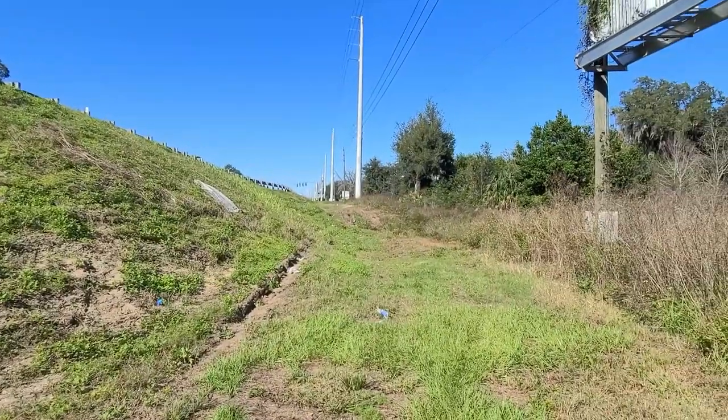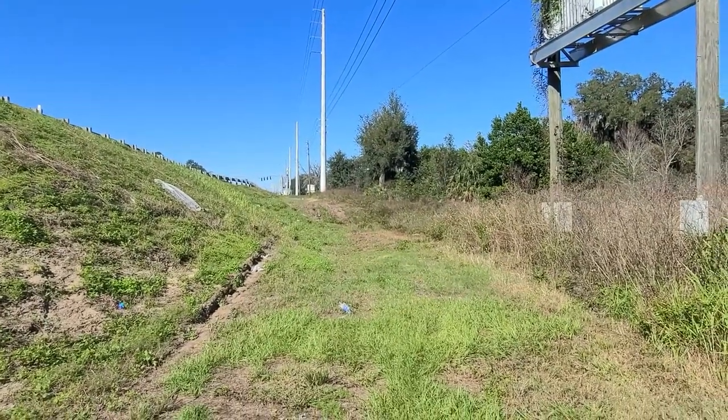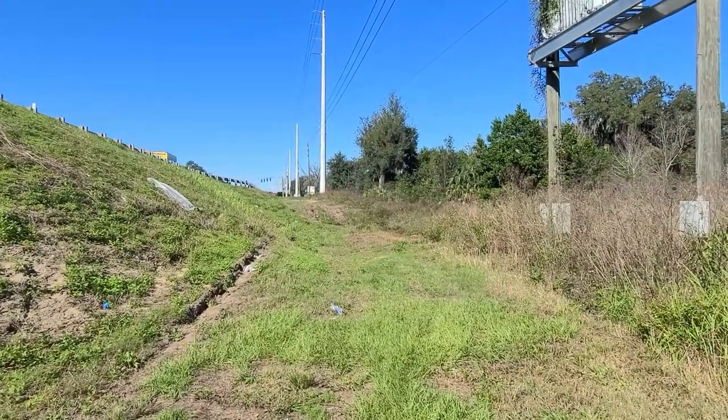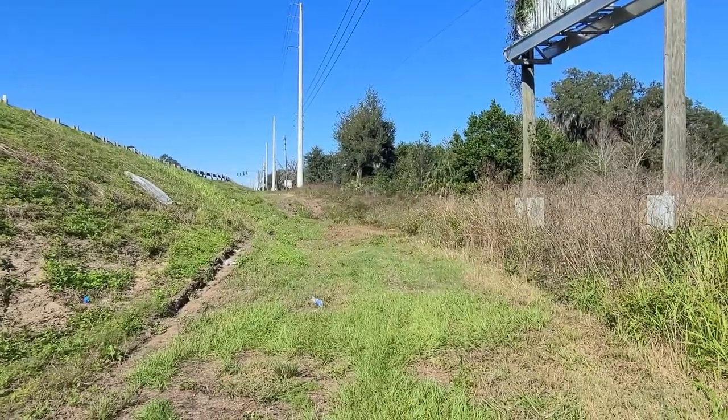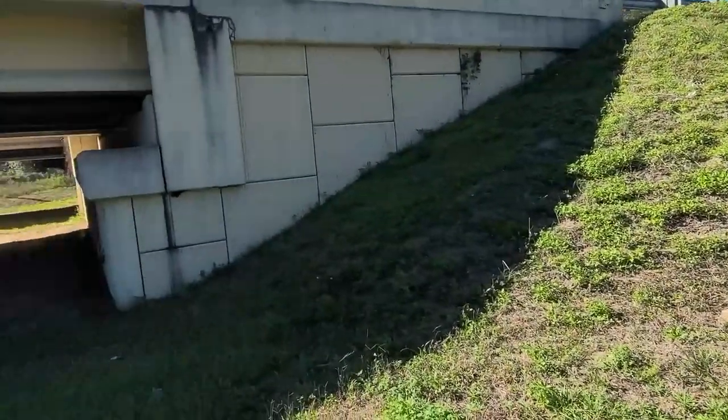See, now, a city worker, it wouldn't take long. I don't know how long I've been here, maybe a little less than an hour, maybe a little more. So I'm going to trim that coming down. And then see the trail right there is the marker. It goes right underneath this bridge.